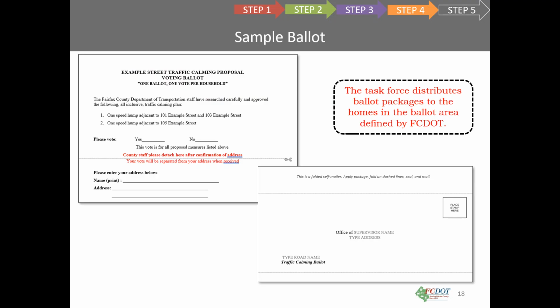So here you can see the ballot, and the devices will be mentioned in the ballot. And the task force is responsible to distribute ballot packages to the homes that are in the ballot area.